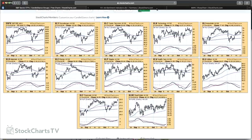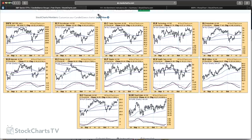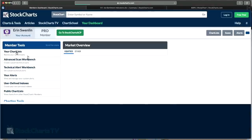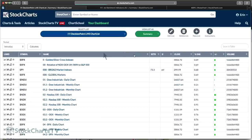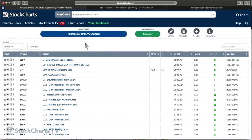All right, so let me go ahead now and show you some of our charts. So my lovely dashboard, I'm going to go down to my chart lists and my Decision Point live chart list. This is available to you. All you have to do is go to the Decision Point blog and hit the articles tab, and you're going to find the link to this Decision Point live chart list. So you can get all of these charts I'm about to show you.